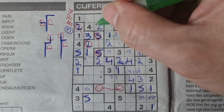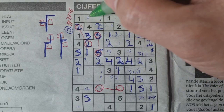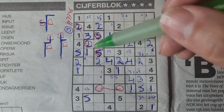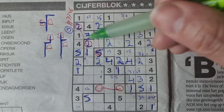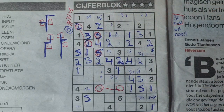Yes, definitely 2. 2 numbers left in this area. I've got numbers 3 and a 5. Let me mark those 3 and a 5. Alright. 2 numbers left in this area. For numbers 3 and the 4. 3 and a 4. We have a 3 there, no 3 there. 3 should be here, and a 4 goes there.